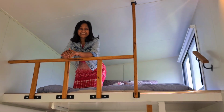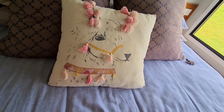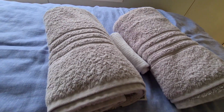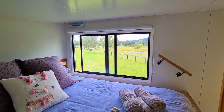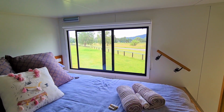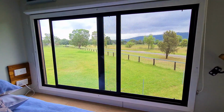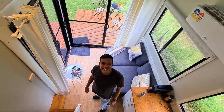So beautiful up here. This is our cozy bed in this tiny house. There are lots of pillows and some really cute ones. There are some fresh towels with toiletries and these cute little soaps. And this is gonna be our view in the morning when we wake up. It's beautiful. This is going to be our home for this weekend and we are going to make the most of it.